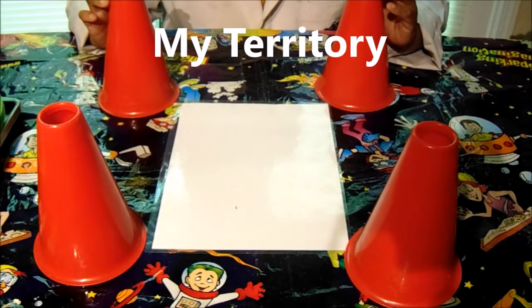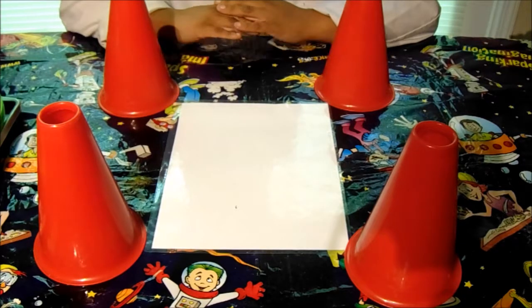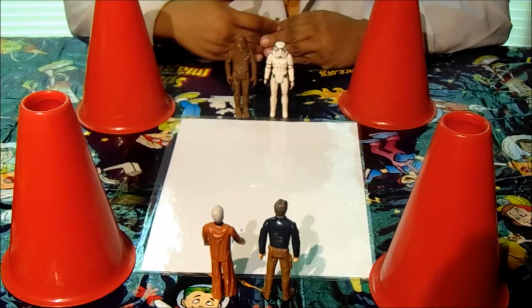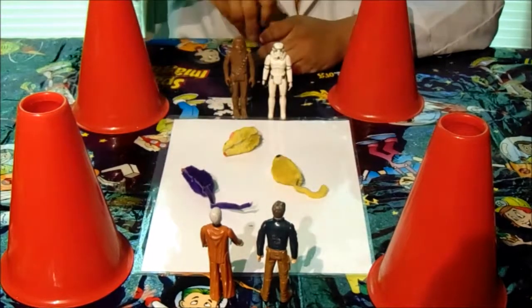My Territory is an active game that you can play outside with your campers. Start by marking off a designated play area using the cones. Next, have your campers line up on opposite sides of the play area. Next, have the campers close their eyes while you scatter the play mice across the play area.